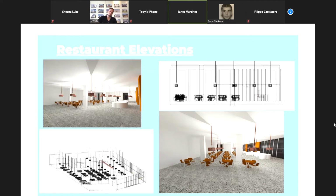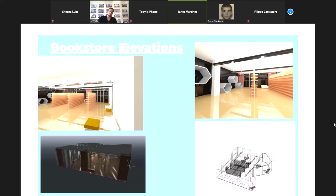Finally, we have our elevations of the bookstore. We have the shelves for the books and furniture to sit and relax. To make the bookstore more exciting, we decided to create a small cubicle shaped like a hexagon where people can sit and relax in the bookstore. Both elevations were worked on in AutoCAD by rendering and adding materials in order to have our final design.